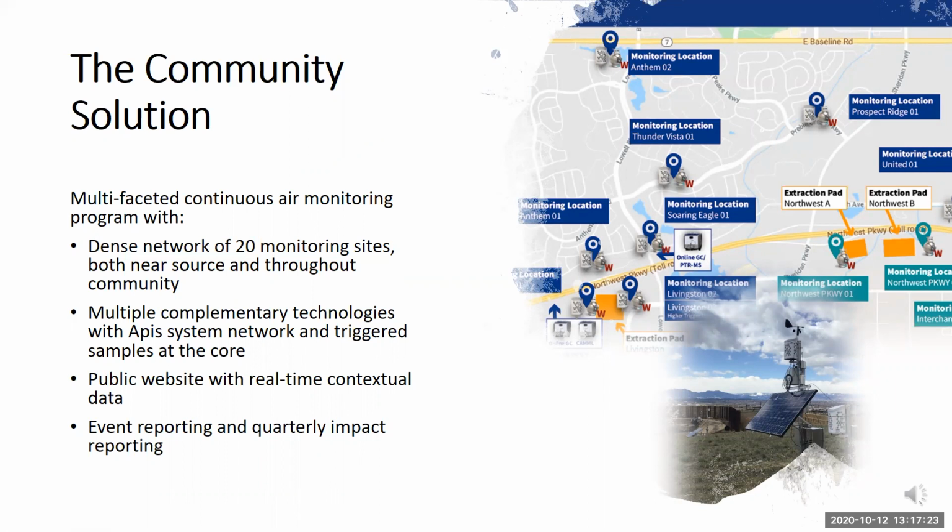and schools. The core philosophy behind Ajax's program design is to maximize the balance of cost, time coverage, spatial coverage, and reference grade data. This resulted in a network of 20 monitoring sites throughout the city at a cost equivalent to running 1 or 2 traditional shelter-based monitoring stations. This dense network allows for amazing visibility into where pollution comes from in the city and how plumes move and disperse at a hyper-local level.